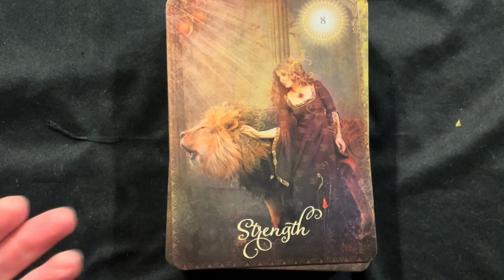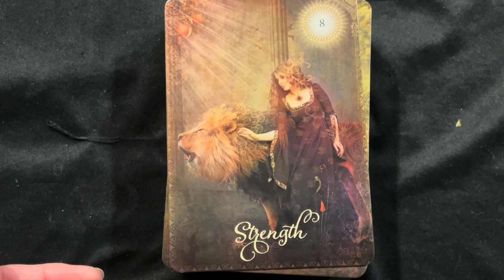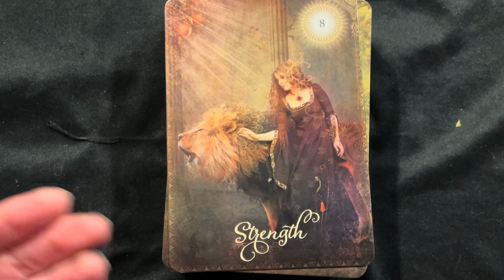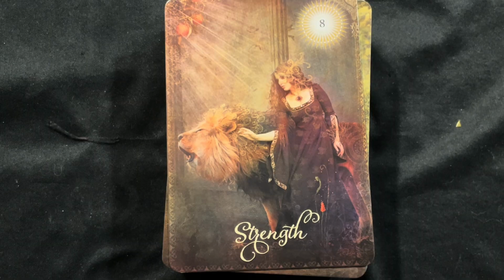I have two minds about it. Maybe that works for some people, others think it's kind of trying to gloss over things. But I think to each their own when it comes to that. I just read it like I would read a normal tarot deck. But I do love the imagery in this.